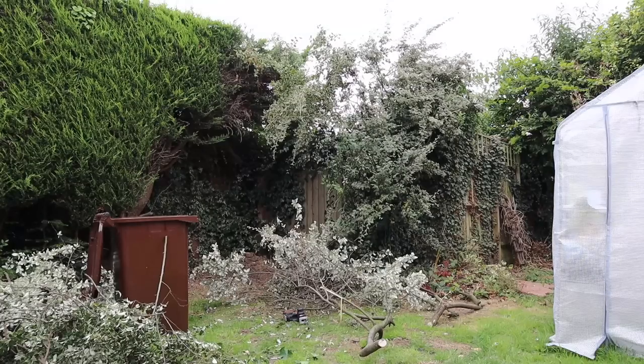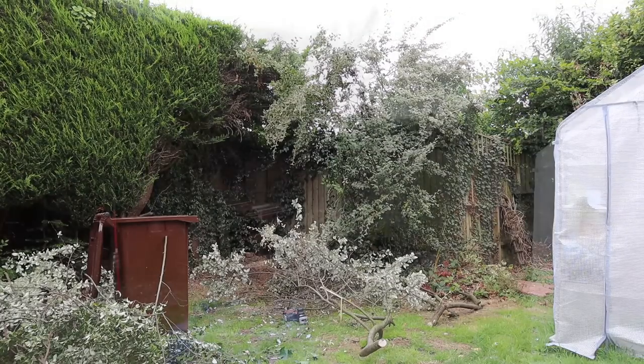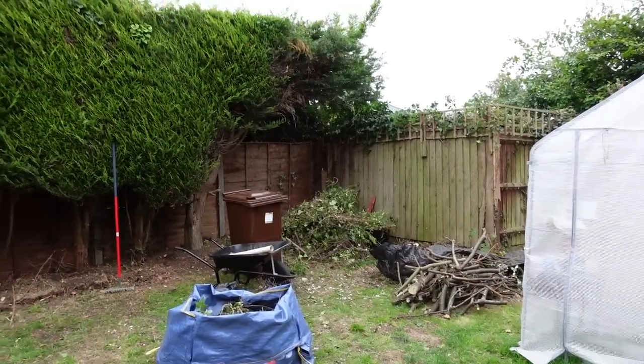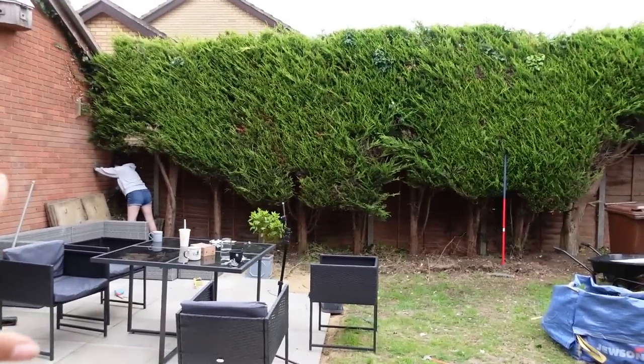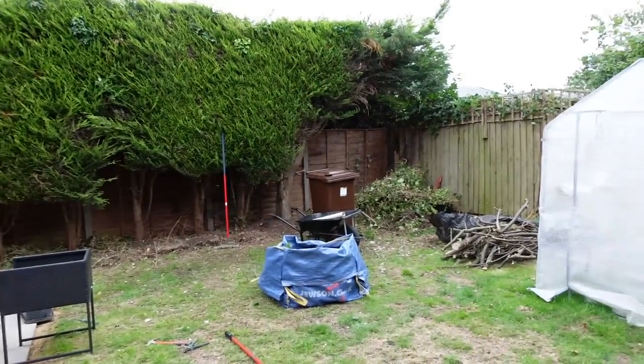Let me show you how different this looks. This is insane. So here's a before, if I have a picture. It genuinely feels like a whole new garden. Standing all the way back here as well, it just feels so clean and clear underneath all of this space.